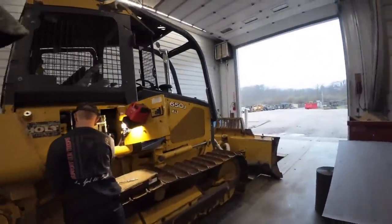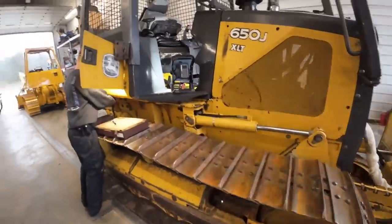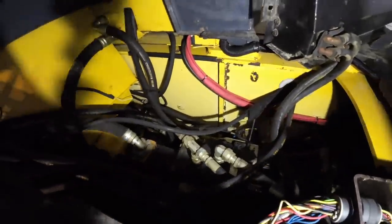Alright, got the dozer back in the shop. As you can see, Mr. Randy, he spent like 8 hours washing this thing. We got the tracks all cleaned off. Guys got the seat up. Got her quite a bit cleaner in there. You guys remember earlier, she was quite nasty.